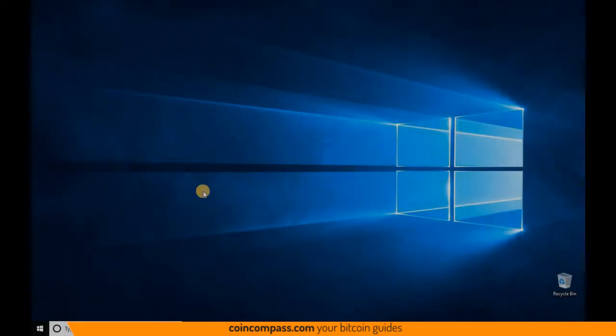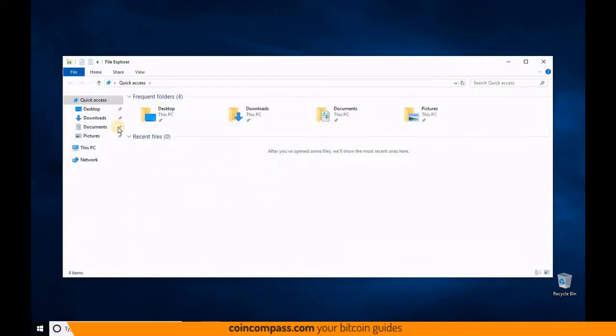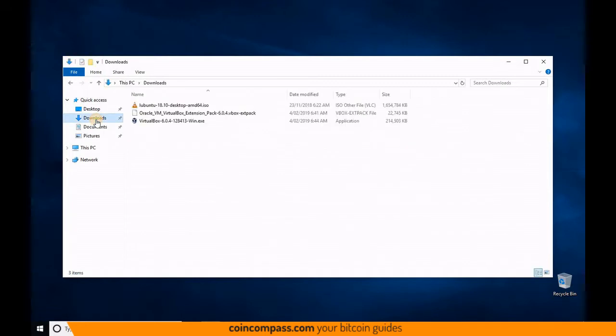Once your download is complete, and as you can see, I'm on Windows 10 here, but the process is almost identical to the Mac. And remember, everything is in the video's description, including any troubleshooting that you may come across. Go to the place where you downloaded all your files. For me, that's in the downloads directory. You should have 3 files. You should have the version of VirtualBox that's either a Windows file or a Mac file, the extension pack that everyone needs, and the .iso file, which is our Linux download.